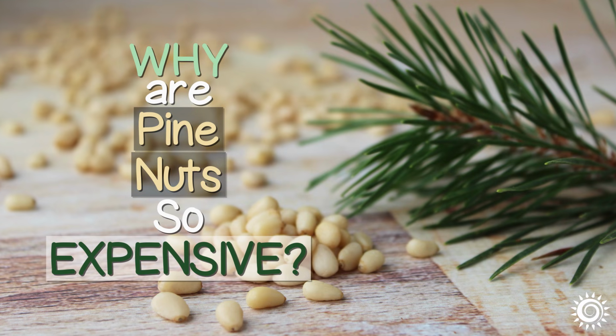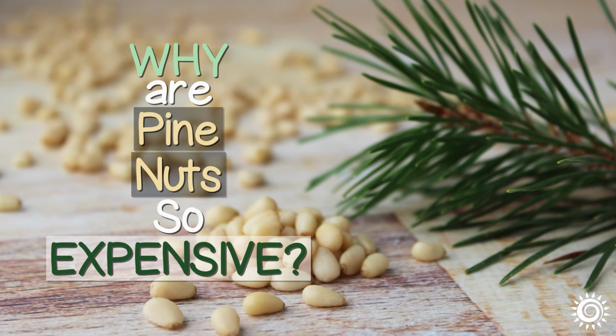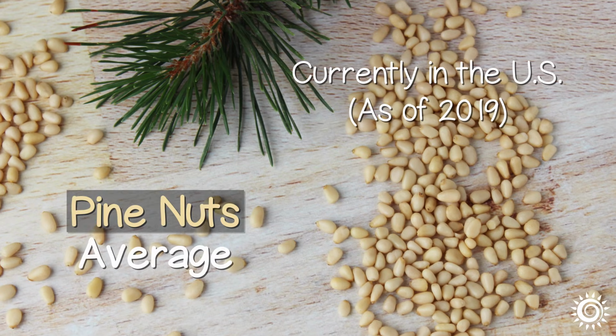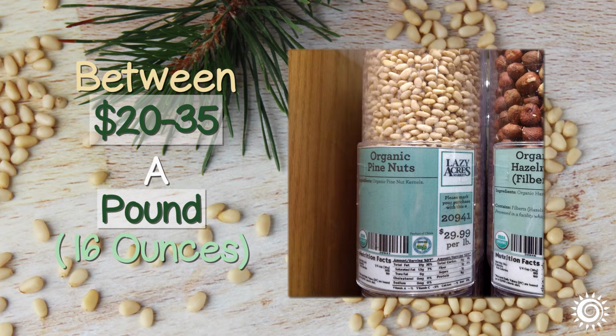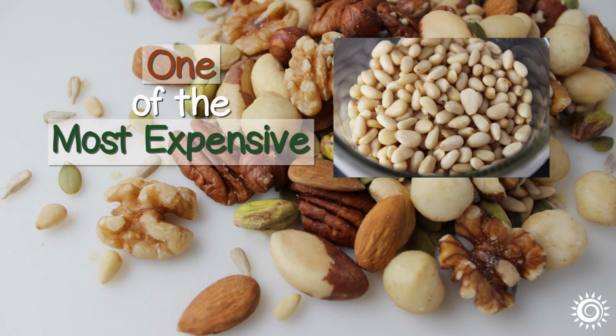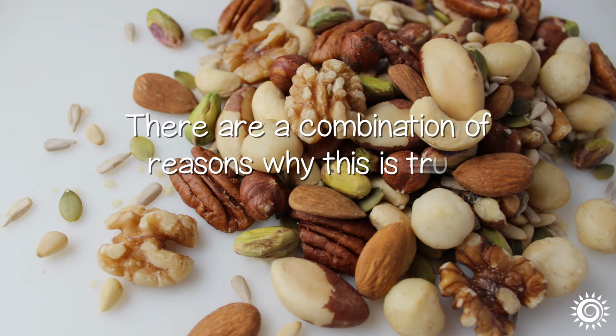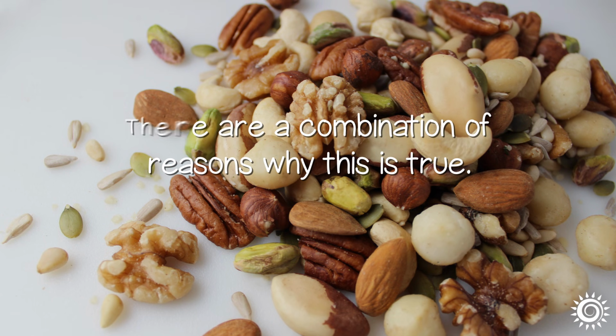Why are pine nuts so expensive? Currently in the US, as of 2019, pine nuts average between $20 and $35 a pound, and are undoubtedly one of the most expensive of the nut and seed types. There are a combination of reasons why this is true.